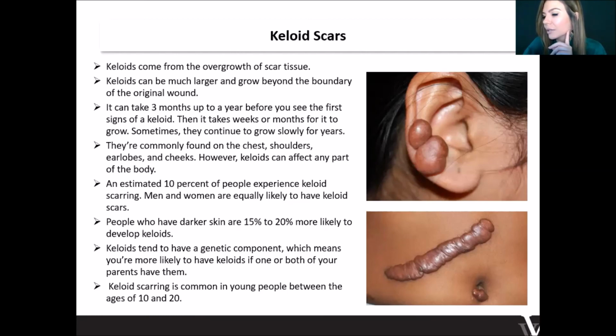So the coloring of keloids, they can be pink, they can be red, they can be purple, they can be brown, they can be the color of the patient's skin, they can range. And it darkens with time, so the more time that goes on, the darker it will become, and they typically are darker around the edges and lighter in the center. So that's something that you can look at to try to spot them.